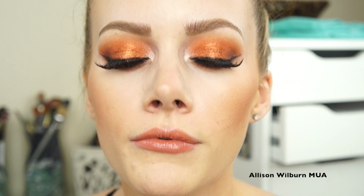Hey guys, so today I'm doing this really pretty coppery kind of look, really intense, of course. And yeah, that's pretty much what I'm gonna be doing today.